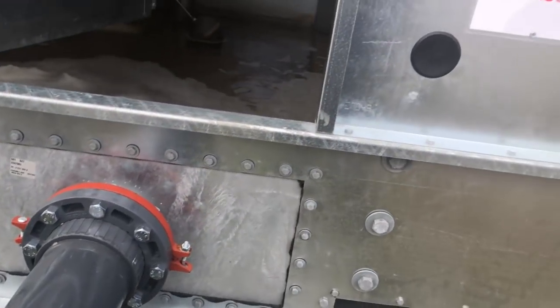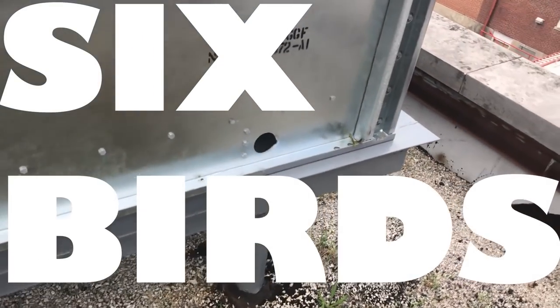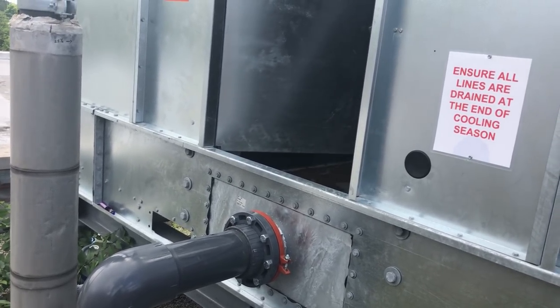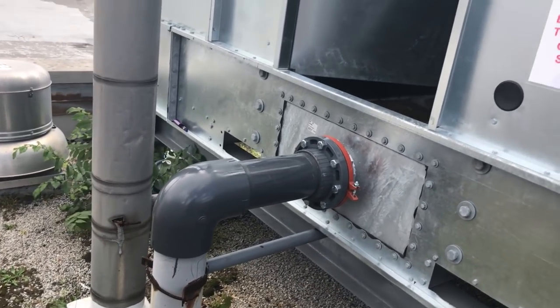To make sure, you never know with this stuff. You know, I could have had a bird, I could have had six birds. You never know, something large that could plug up here and prevent our water from getting down to the suction side of the pump.